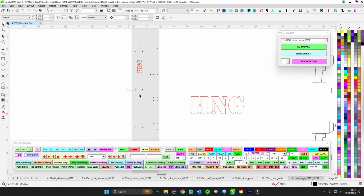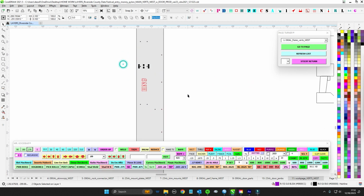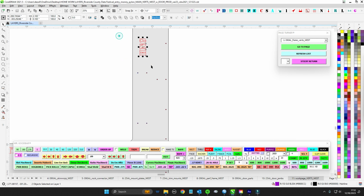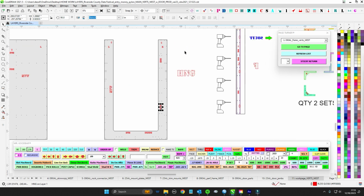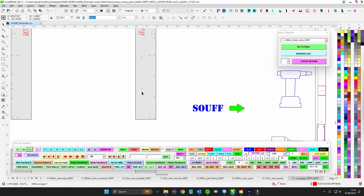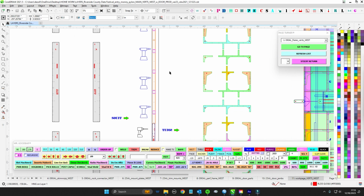So you can see where you got the two holes back to back to back. That is where install will be self-tapping. And I even have HNG for hinge. So that'll be where the door lives on the back side. And then going up from there, it goes to single dots. The single dots are what I'm calling the perf frames.